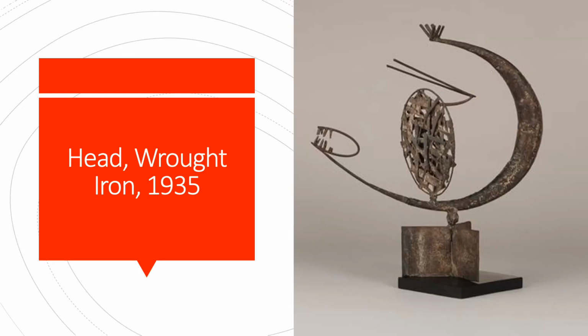Moving forward, we have head, which is wrought iron, which was made in 1935, so a year later, which is an even further abstraction of all these concepts. So, like, we still have the basic shapes that kind of maybe suggest a head, but really without the title, it's kind of a stretch.